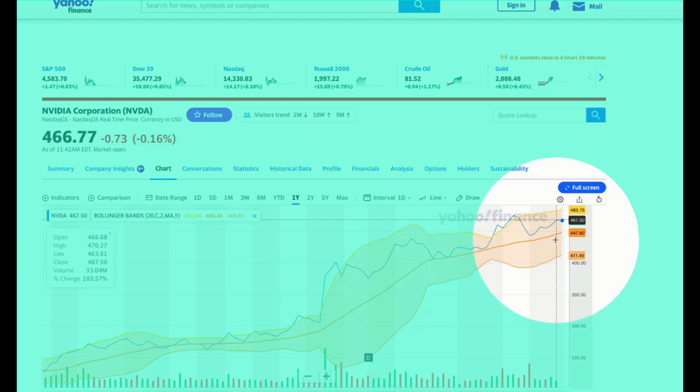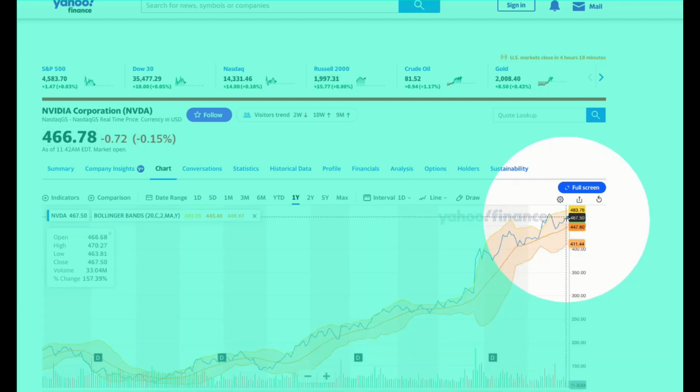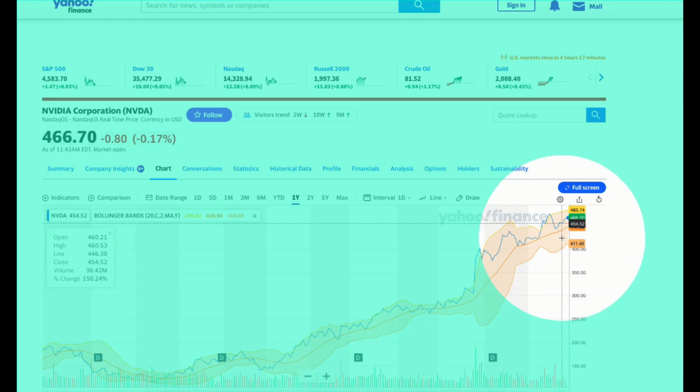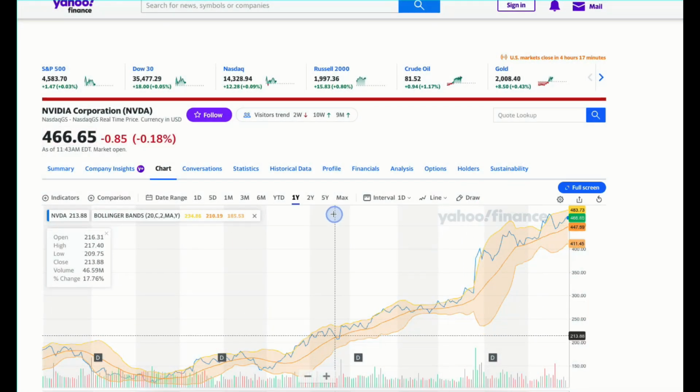However, if you see, this is where it is. This is the midpoint. That's 447. Current stock price is hovering around the same kind of range in between. So this is a perfect setup for the Iron Condor. So now let's go to my Robinhood, and then we'll see how you can execute this Iron Condor.